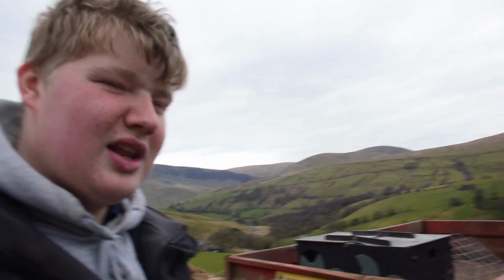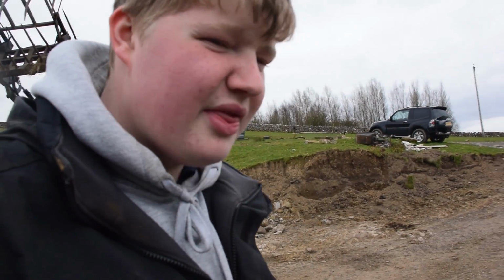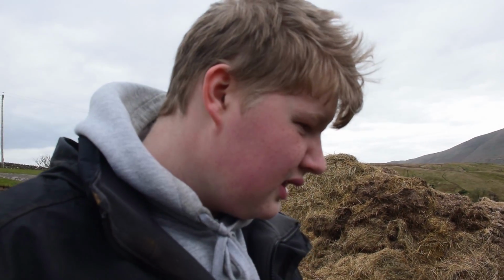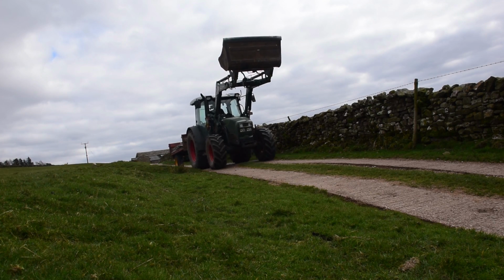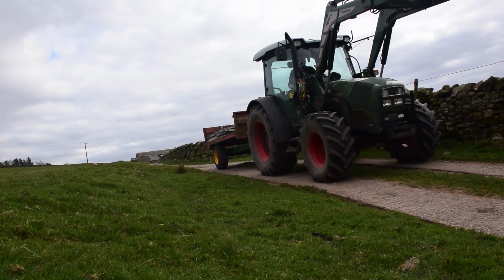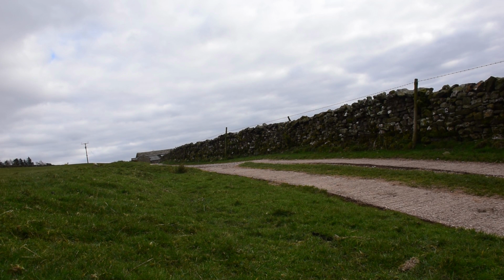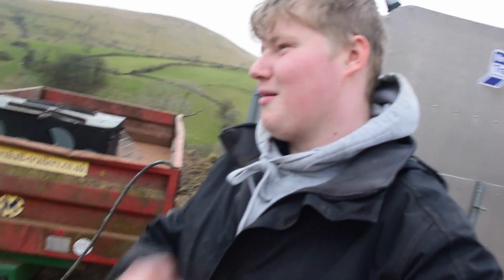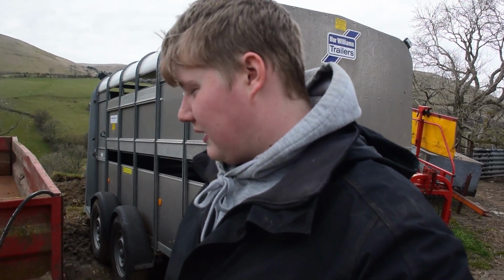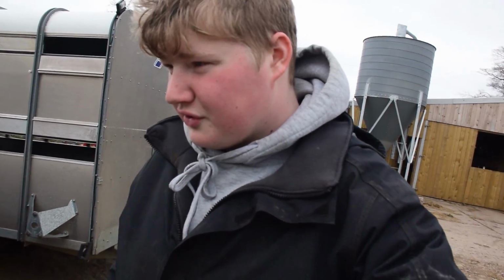This is a Marshall trailer, very old Marshall trailer. I think it's a 4-ton, I'm not too sure. It probably tells us on the serial, 4-ton. Manufactured in the 8th month of 2007, so it's 13 years old, this trailer. We've had it since new, done its job. Sides are a bit bent, but we managed to get them on just about. Grand bit of kit, really useful. I mean, we could manage without, but it would be a lot more journeys in the quad and trailer.